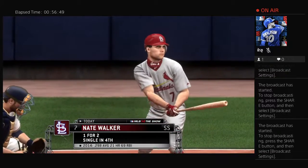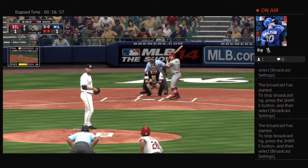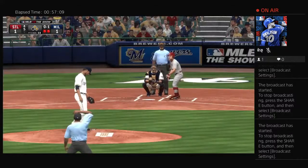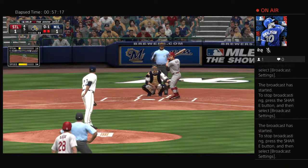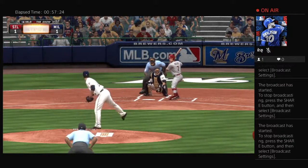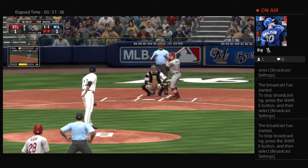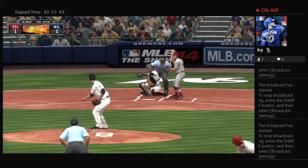Nate Walker. We'll see what he can do here with 2 on and 2 out here in inning number 5. First pitch to him. And a check swing here, but he clearly went around on a pitch that would have been a strike anyway. It's 0-1. Two down, runners at first and second. Here's a fastball that crowds him a bit, and it's 1-1. Too high there, and maybe a bit outside as well.